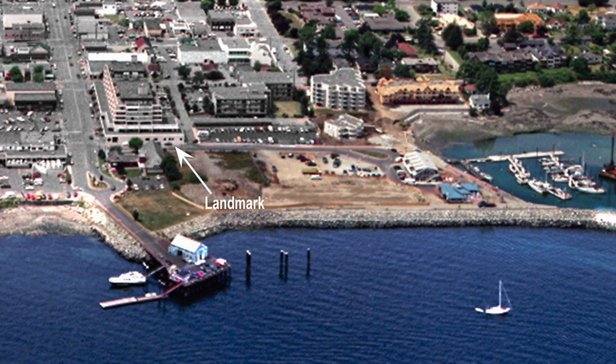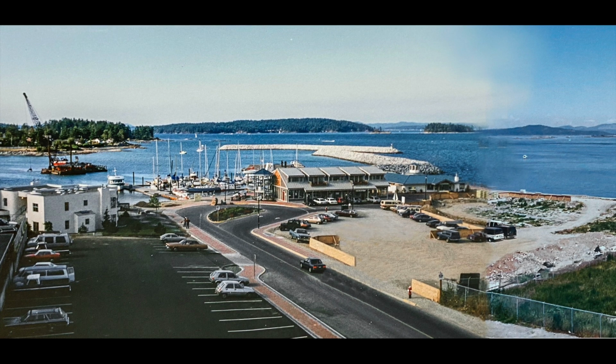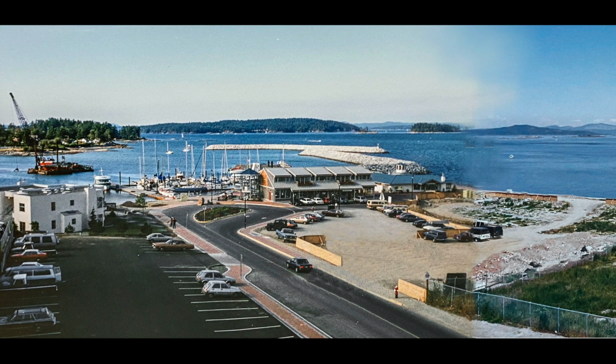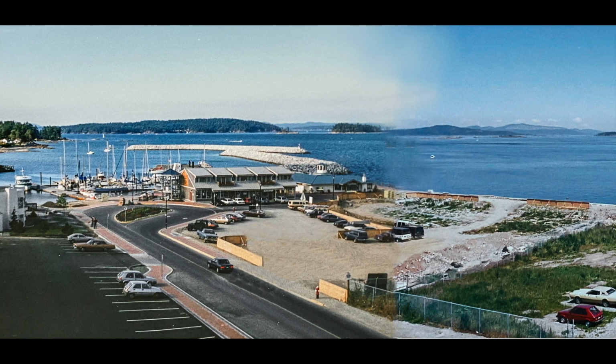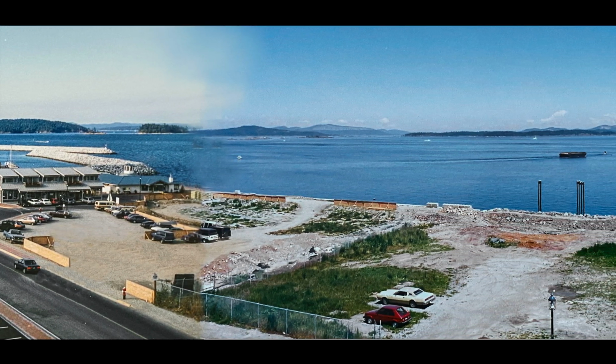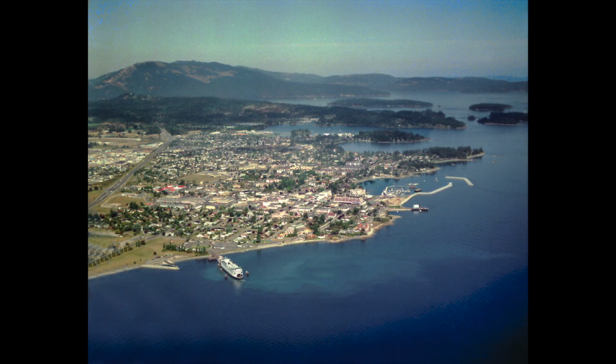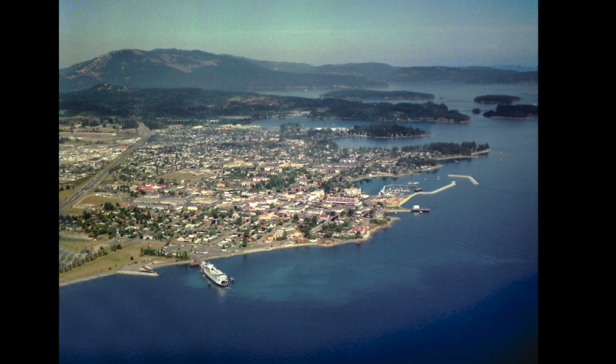From our third floor balcony, I took this photo of the Port Sidney Marina under construction. The empty lot to the right is now the home of the Salish Sea Aquarium. This photo of Sidney is from the Anacortes Ferry Terminal, looking north towards the Port Sidney Marina.